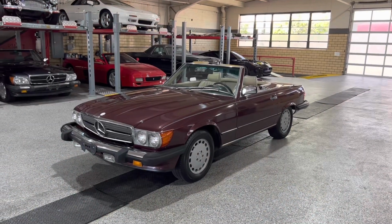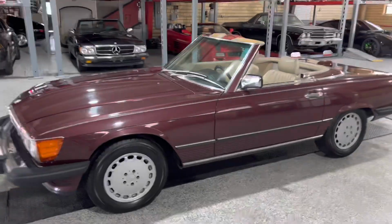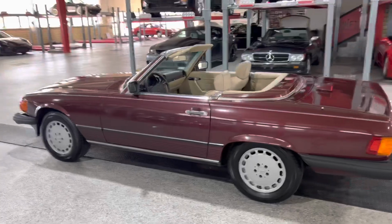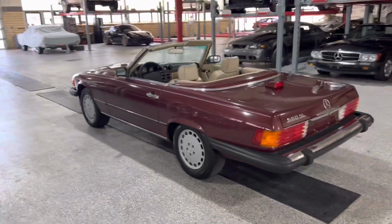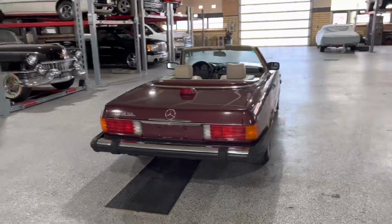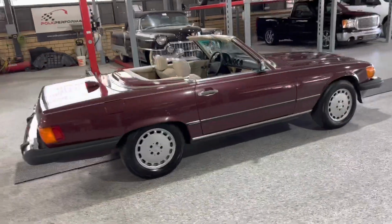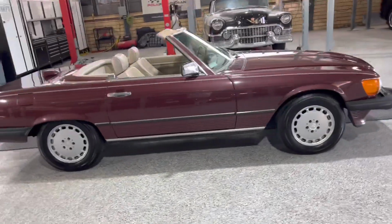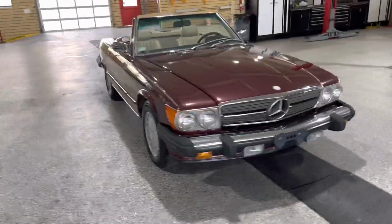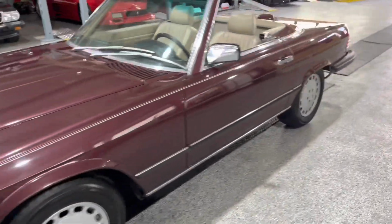All right, we got the soft top down. Lots of steps with a convertible, especially when you got a removable hard top. But you want to show the car in every configuration, so it is what it is. So check it out. Beautiful car with that burgundy color with the beige interior. Looks really nice. Really kind of a classic color combination right there. So kind of doing a quick little walk around, and then I will show you the interior.